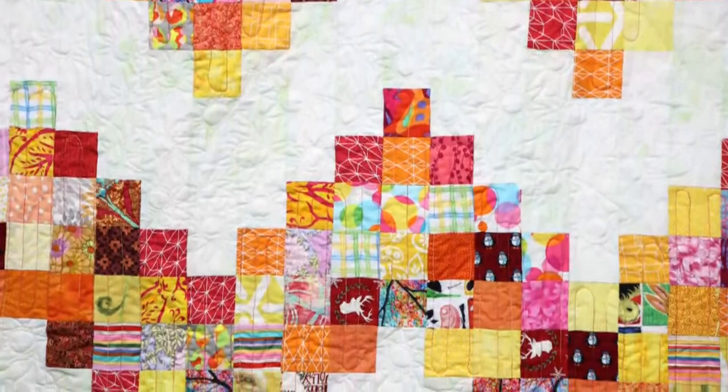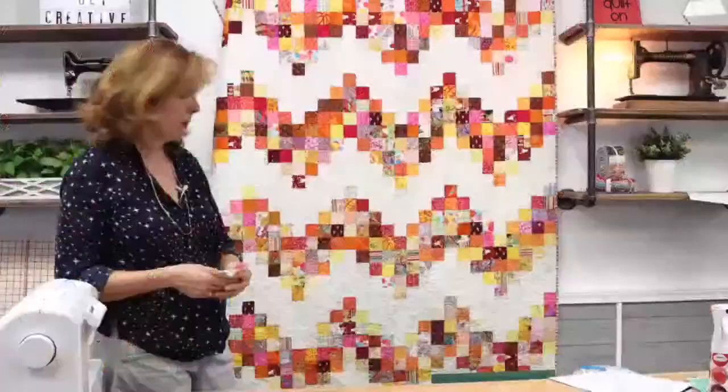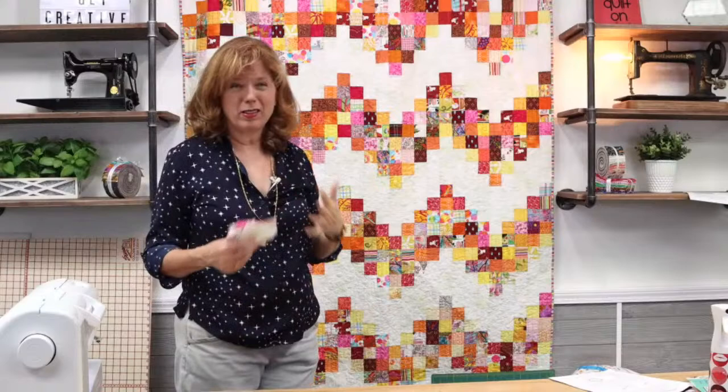So on the scrappy areas, I quilted it with straight lines and then curved around and went back up and down and up and down. So there's a lot going on. But I think what makes this quilt successful is the combination of colors. And again, I've just done a subset, and I think that really helps make a quilt more successful.